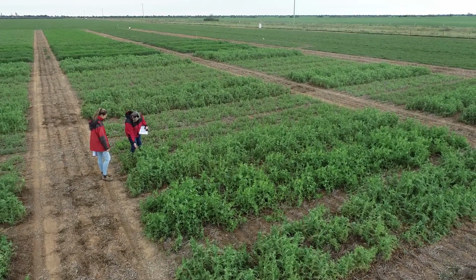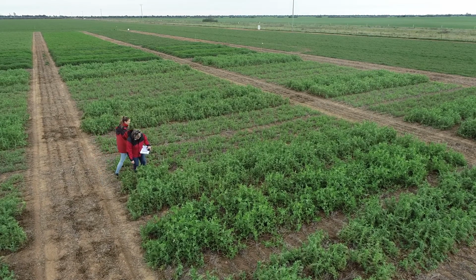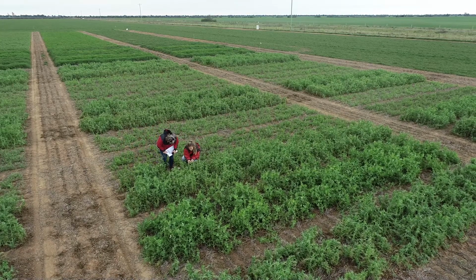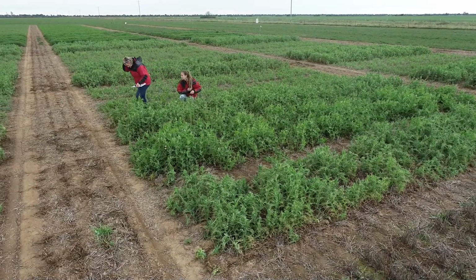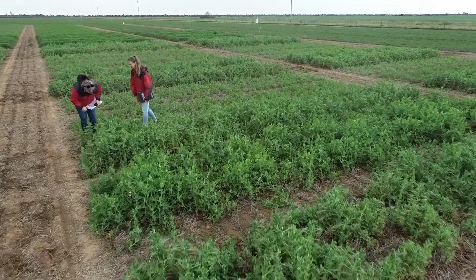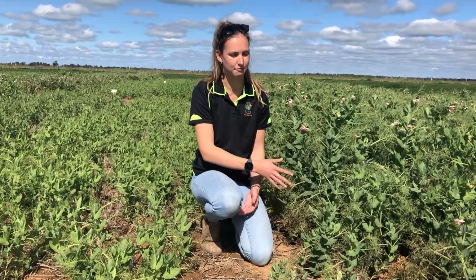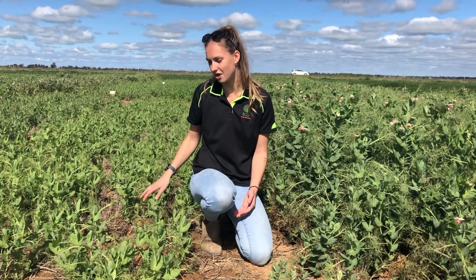With this trial, what we're really interested in looking at is N fixation. There's a lot more bulk in this first time of sowing compared to the second, so most likely fixing a lot more nitrogen. Yes, we have a frost and disease risk, but if we do decide to take this to hay or brown manure, we're going to have a lot more N in the system for the following crop compared to our later sown trial that is not doing a whole lot at the moment.